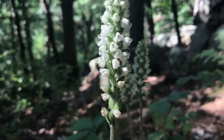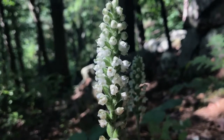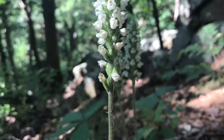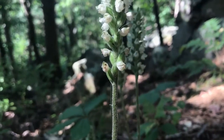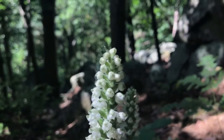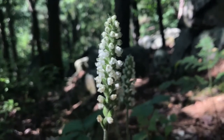Alright, let's get one last look at those flowers there. Very, very small individual flowers on that flower stalk, and of course it matures from the bottom going up. So those are the most mature. That one there on the bottom is kind of done. Then we go up to the top, and they're not even in bloom yet. They're still closed up. What a wonderful, wonderful flower.